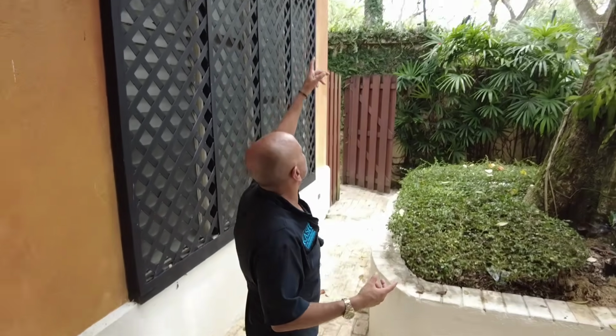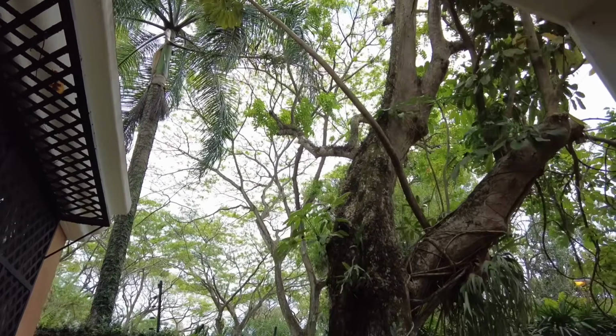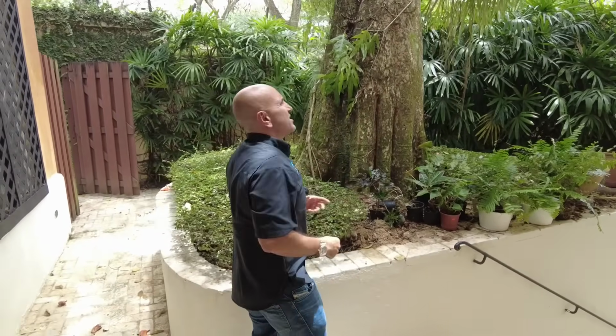Look up at the trees. Look at how grand the trees are. They are just massive trees, and you're living, look at this, you're immersed in nature. Look at the size of that tree trunk. This tree is massive, and the breezes keep going. It really is refreshing and beautiful.